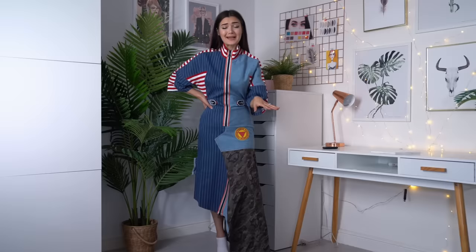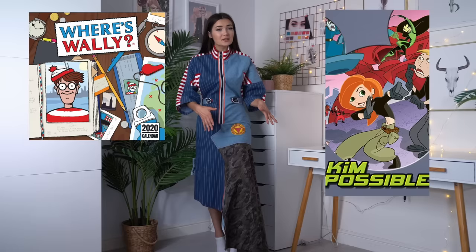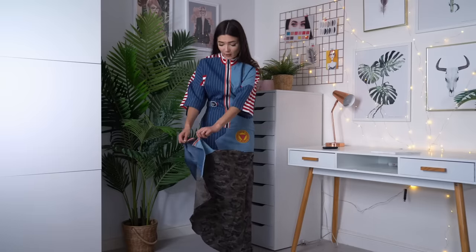Let's do it. All right, guys, I don't know about you, but this dress is giving me like Where's Wally meets Kim Possible kind of vibes, and I just think it's a strange combination, to be honest. To start off with, I don't like anything asymmetrical, so it's driving me mad that this isn't all one length. It also has a working zipper right here. I don't know what for, but it's there. Also, the silhouette of this dress is giving me like Matrix vibes. I don't know why.